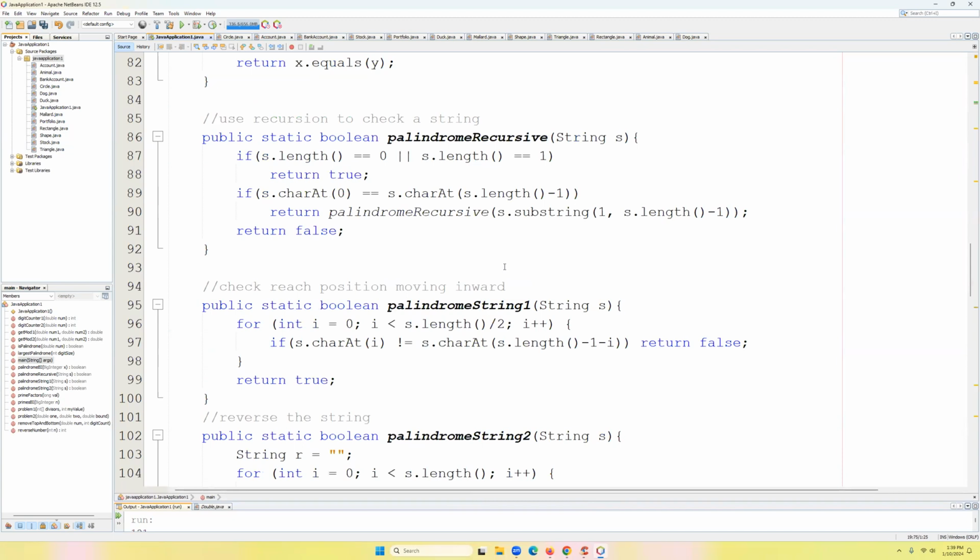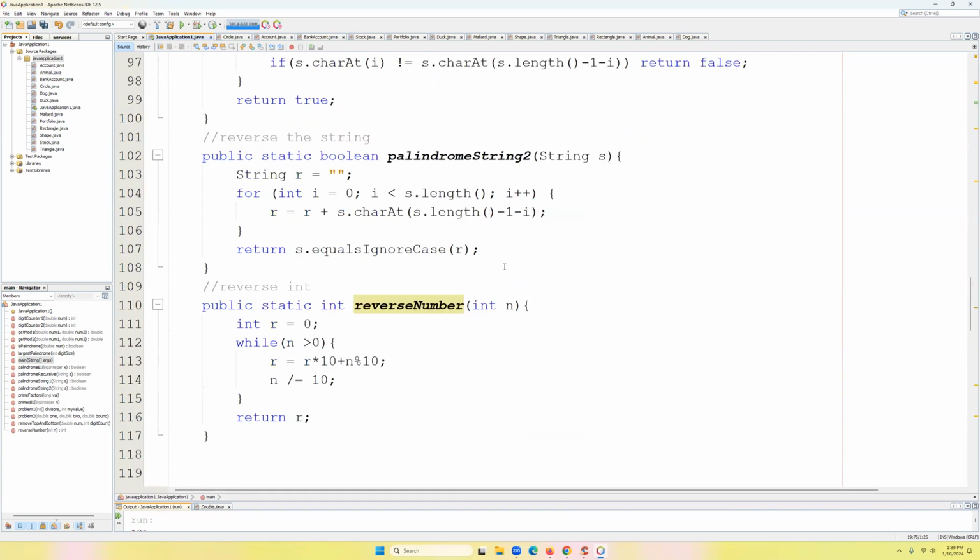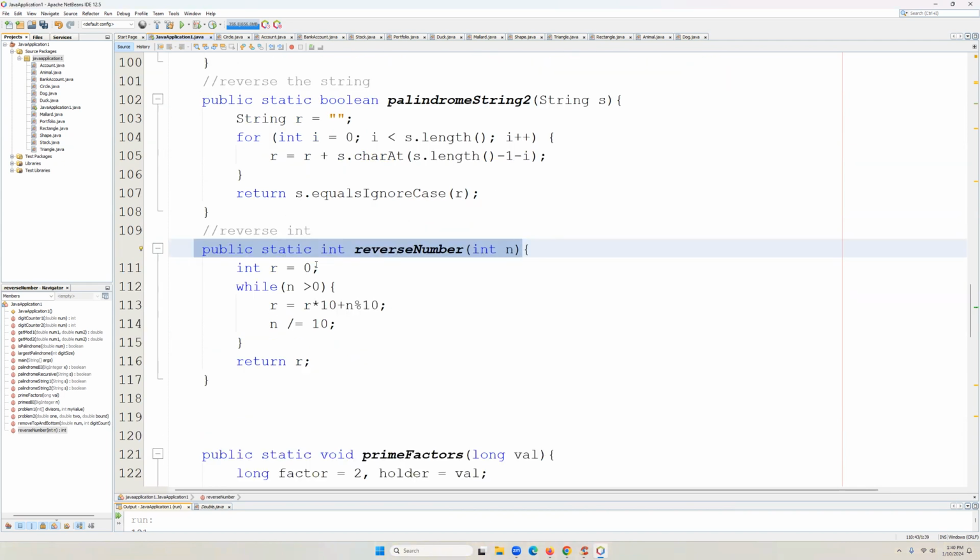So let's first go to our basic thing over here with an int, and we want to reverse the number. Using a string to reverse a number or check is a little bit different than an int. So this int over here is going to have an n, and we set r equal to 0. Now I want to reverse a number. So let's say we had 1, 2, 3, 4.